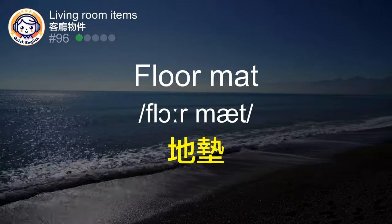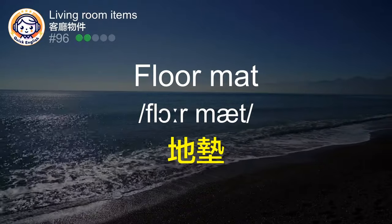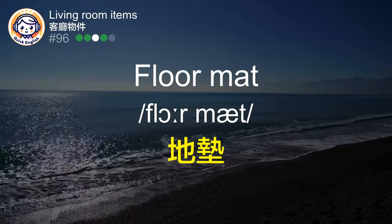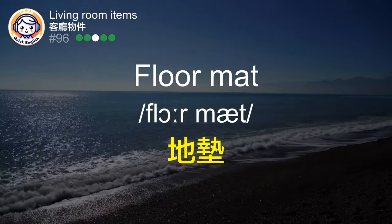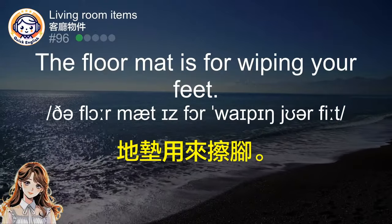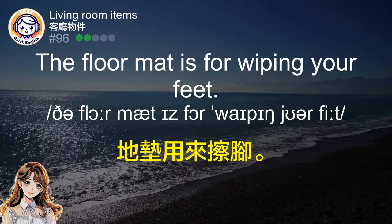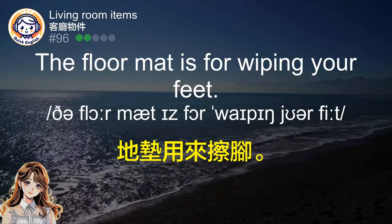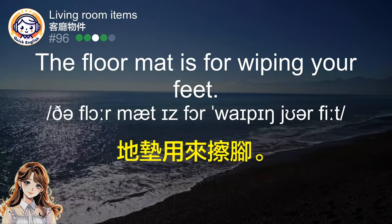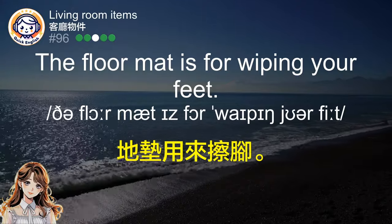Floor mat. The floor mat is for wiping your feet.